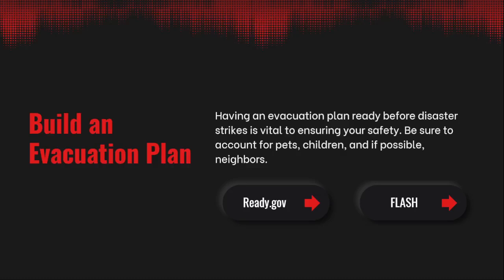First, build an evacuation plan. As you can see, we have 2 links here, ready.gov and flash.org. Having an evacuation plan ready before disaster strikes is vital to ensuring your safety. Be sure to account for pets, children, and if possible, neighbors.